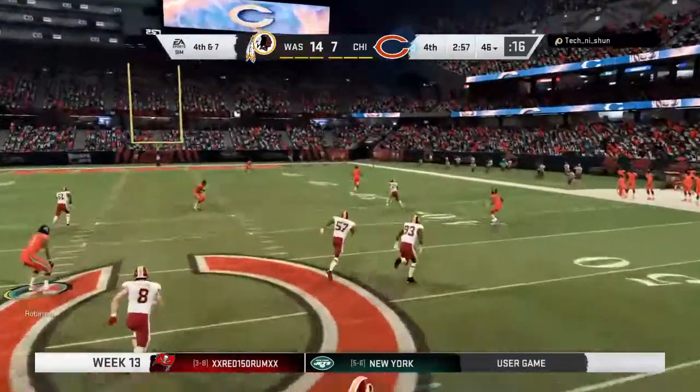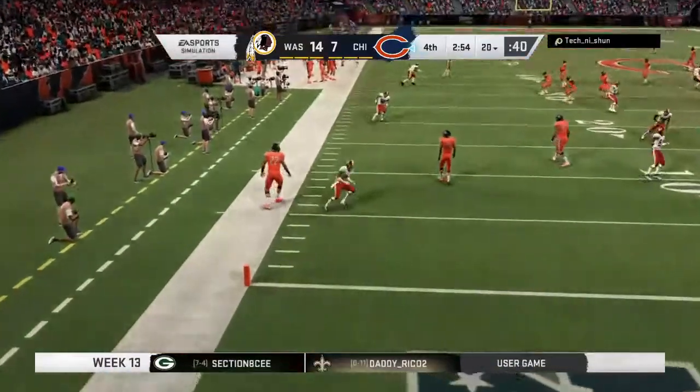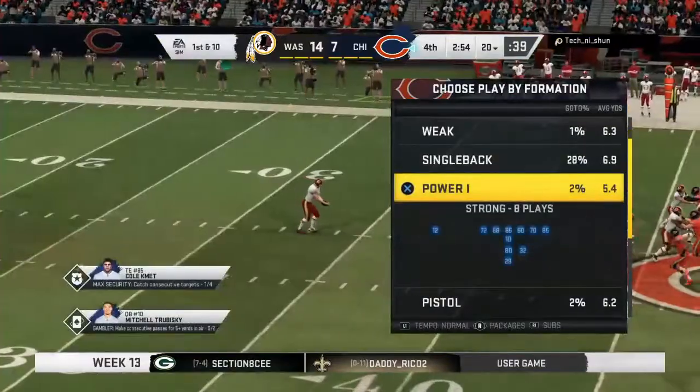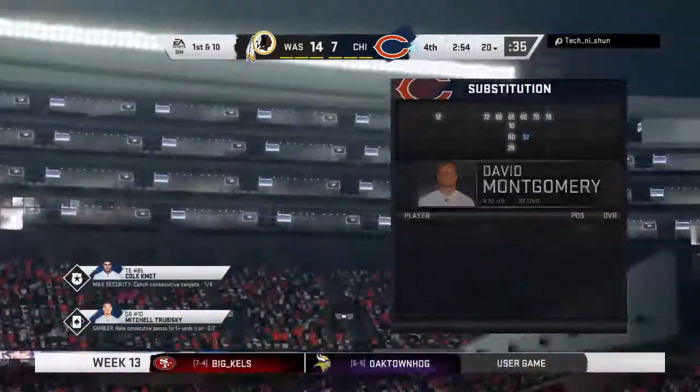This is away and a very good kick angled for the sidelines. And a little too much mustard on that one. It hits a couple yards into the end zone. A missed opportunity there maybe to pin him back.